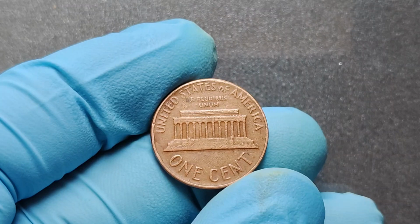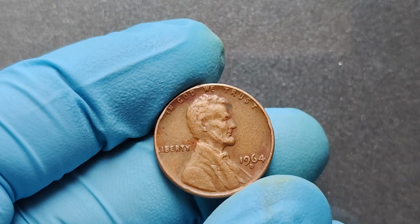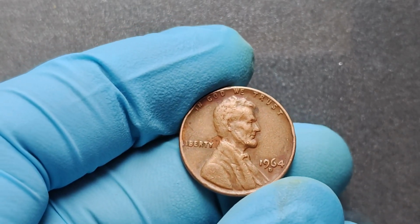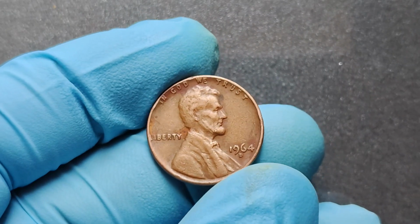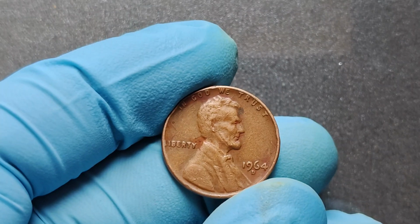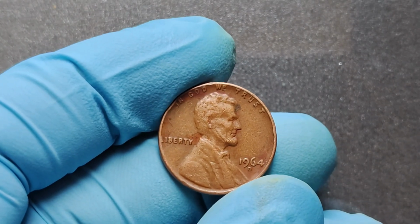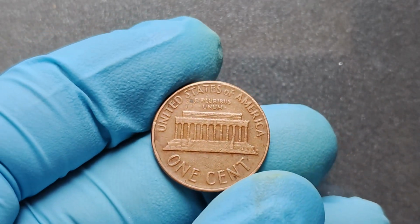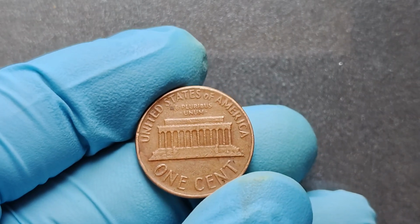Now, before you start frantically checking your couch cushions, let's talk about what makes this specific 1964 D penny so valuable. Because if you're just looking at any old 1964 D, I hate to break it to you, but you're probably still looking at just 1 cent. But if you got the right one, well, let's just say you might want to start planning that dream vacation.